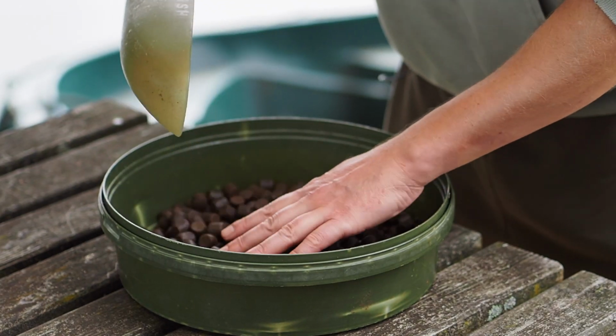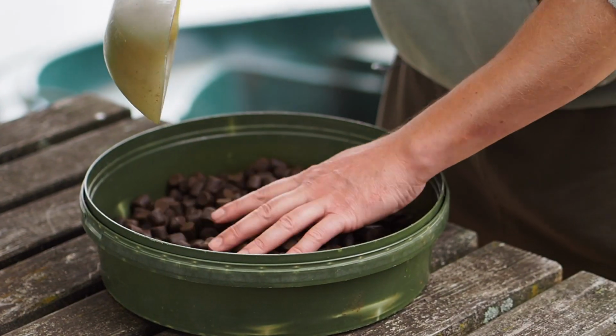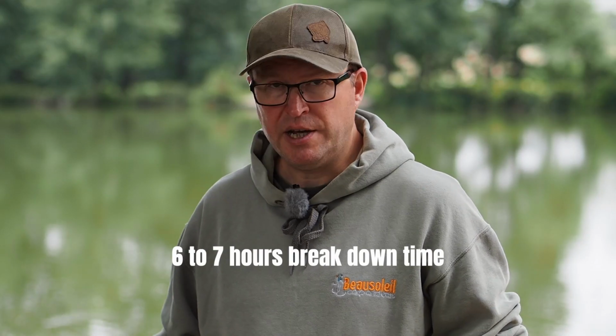As an absolute minimum, you could just use some of these pellets over that rig and it would work. So these are 15mm pellets. They've got a breakdown time of 6-7 hours, something like that, even during warm weather. So a great choice for creating a nice, attractive pile of bait. 3 scoops for me is enough for one rod for one bite.